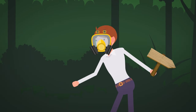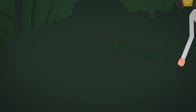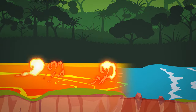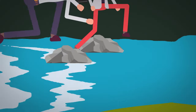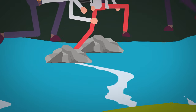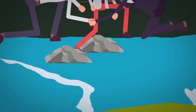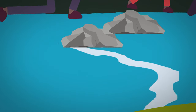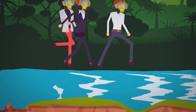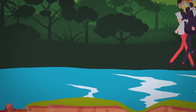Well, almost everyone. You turn around and see someone's leg got caught between two rocks. The lava continues to pour into the river. You can feel the heat of the steam. You rush back to this person and try to pull them out, but their leg won't budge. Someone else from the group comes to help, and you're finally able to pull them out in the nick of time. You and everyone else, now exhausted from your trek, keep going as far as possible.